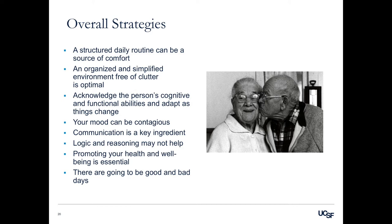Thinking about your own health and well-being as a caregiver is absolutely essential and important to incorporate into your day. And I think an acknowledgement that there are going to be some good days and some bad days, and to try not to get too frustrated when it's a bad day and know that there will be a good day on the horizon, is important to remember.